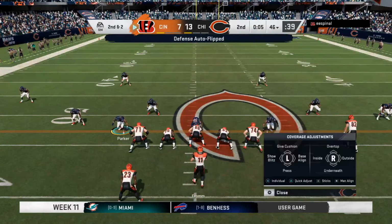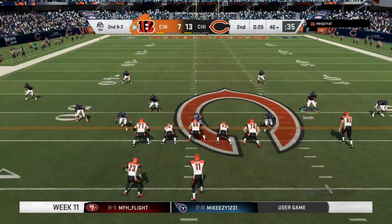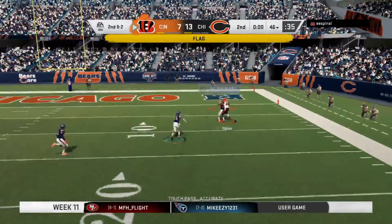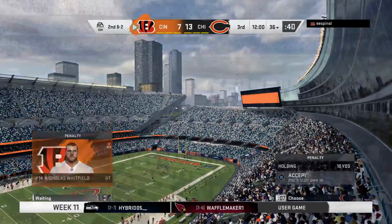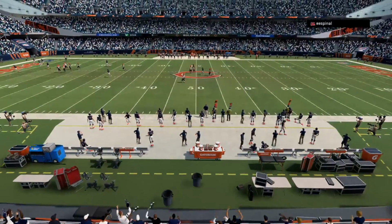Facing a 2nd and 2 after that last catch, good for 8 yards. They'll throw now on the final play. He's going to air one out. And this is, oh my goodness, he pulled it in one-handed. So we have reached halftime in what's a 6-point game at the break.